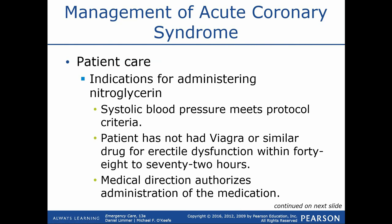Hey, that's still a good blood pressure. That's still above 100, right? But let's look at the change. So the initial blood pressure was 140 systolic, and now the blood pressure is 118 systolic. So I saw a 22-point drop from that one nitroglycerin. If I give another nitro, I would expect to see another 22-point drop at least. Realistically, it's probably going to be more than a 22-point drop.